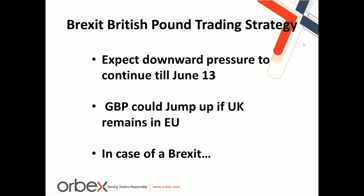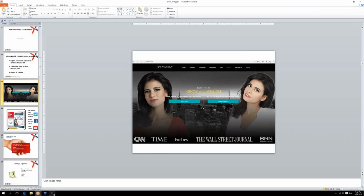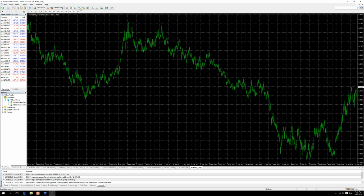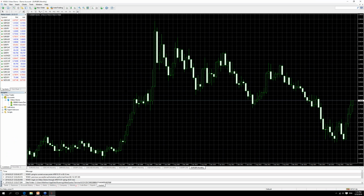Oh, I did promise you to take a look at pound euro, and I am going to keep my promise. So we are going to open a new chart over here and find the euro pound on the candlestick. This is my Orbx platform. We need the candlestick chart on the daily basis. We want it to be a little bit more visible.